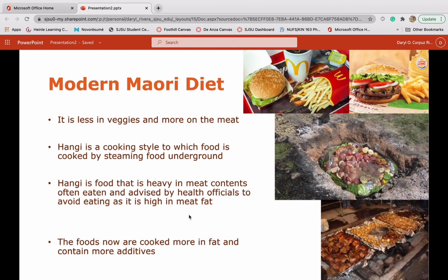Now on to the modern Maori diet. The modern Maori diet consists of more meat than veggies, which is cooked in more fat and contains more additives that make you crave the food more and increase your hunger levels. So that means you'll be much hungrier often, and it'll allow you to go ahead and consume these processed foods and meats more often.